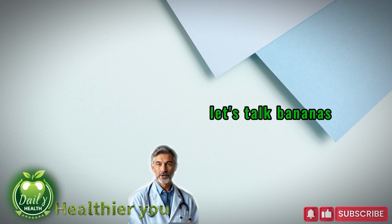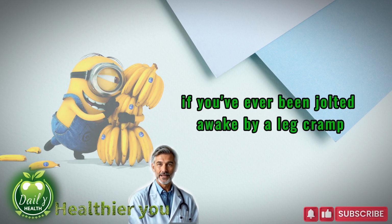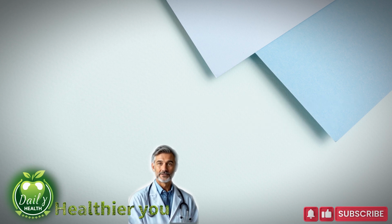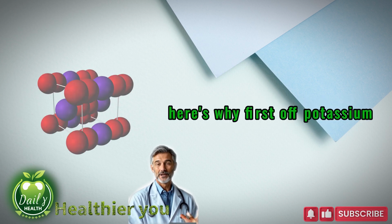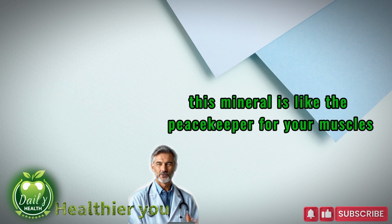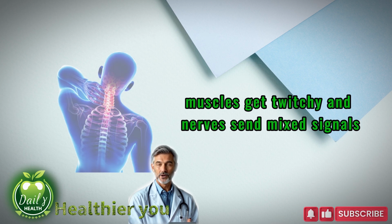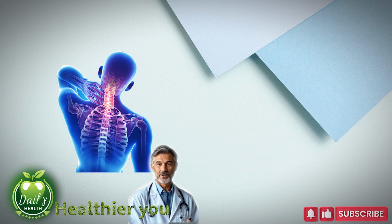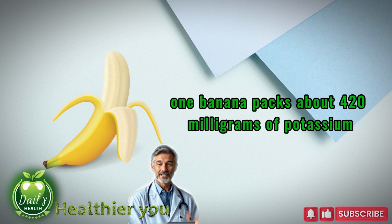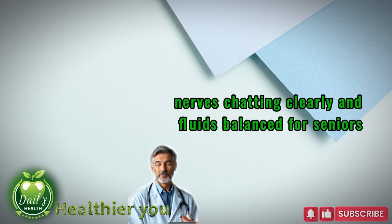Let's talk bananas. Those yellow wonders aren't just for smoothies. If you've ever been jolted awake by a leg cramp, bananas might become your new bedtime snack. Here's why. First off, potassium. This mineral is like the peacekeeper for your muscles. When potassium runs low, muscles get twitchy and nerves send mixed signals, a recipe for cramps. One banana packs about 420 milligrams of potassium, which helps keep muscles calm, nerves chatting clearly, and fluids balanced.